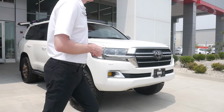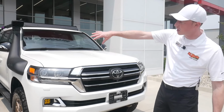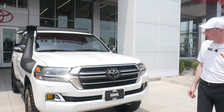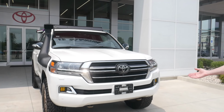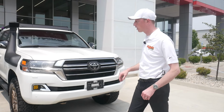This vehicle has 100% XPEL Ultimate paint protection film, so the hood, front bumper, side doors, roof, everything on this vehicle, other than maybe some minor little black trim pieces, is going to be covered in XPEL Ultimate Plus paint protection film. It also has a layer of ceramic coat on top of that. Overall, from the side view, it looks very OEM.